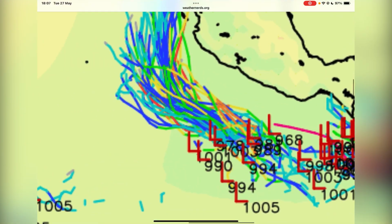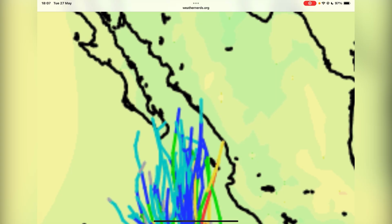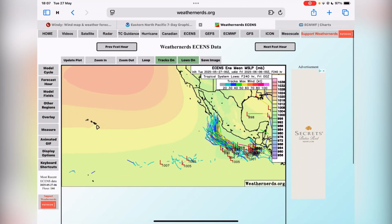They do form there, like there's a lot of support you can see, but most of them die down before making it to Mexico. So barely any ensembles are actually making strong landfall in Mexico. Just once is yellow, it gets close, but the rest are dissipating before that. So they try, but not really.